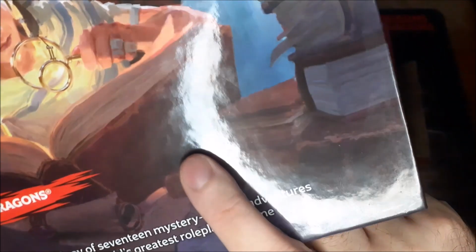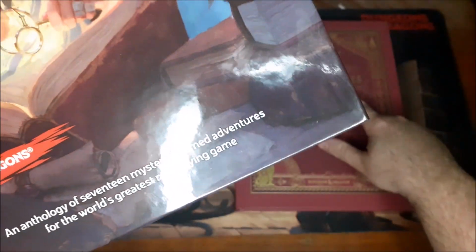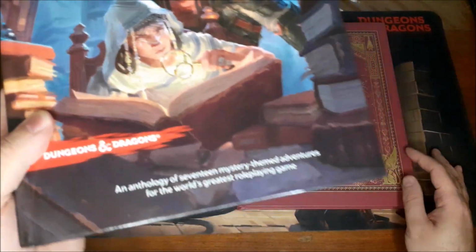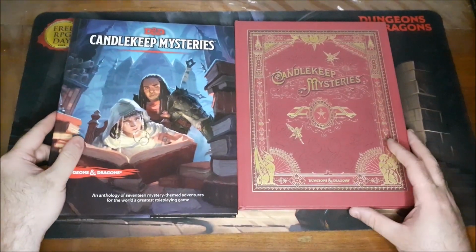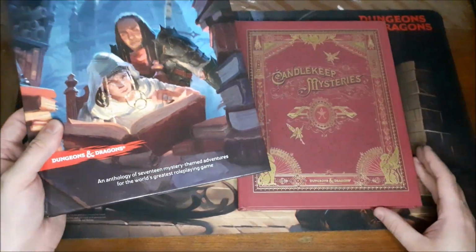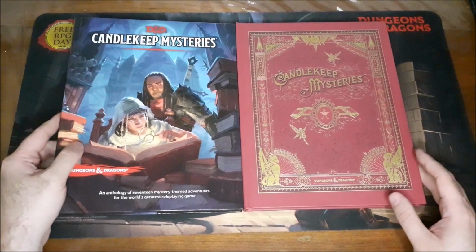You can see Candlekeep, looks like Candlekeep Mysteries. So it's neat because it is a reference to the actual book that they're reading, and it looks like a book that you would find there. I just noticed that actually right now. So that is really a cool touch. So I guess I take it back.